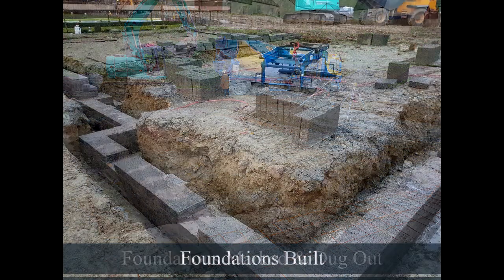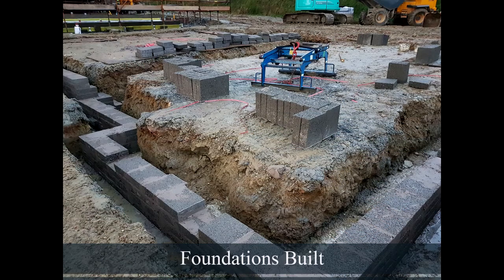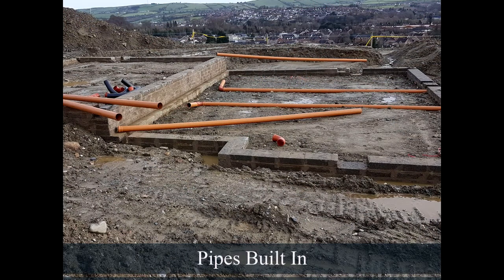The timber frame manufacturer supplies an approved set of drawings giving dimensions for the kit, and the foundation blockwork is marked out. At this stage, the pipes are built into the floors for services such as water, gas, BT and foul waste for the bath, toilets, wash-hand basins and sinks. The subfloors are then filled to within 150mm below the slab level.